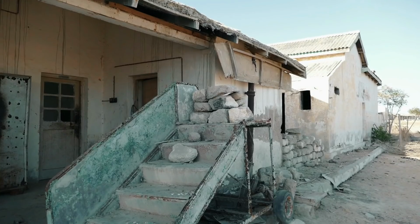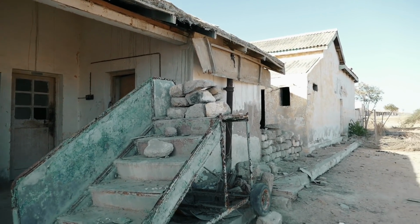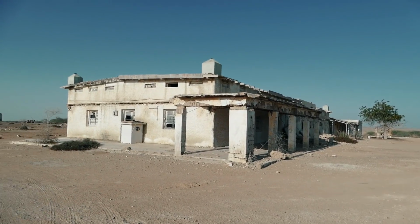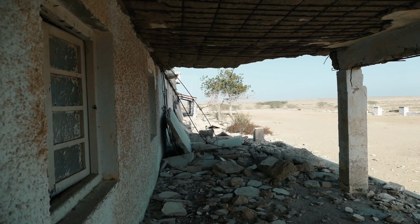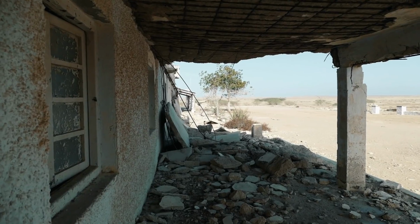But it's a lovely little place. If you're a history buff, you definitely want to stop here. Definitely contact either the tourism board or DC's office or someone to get some permission first.